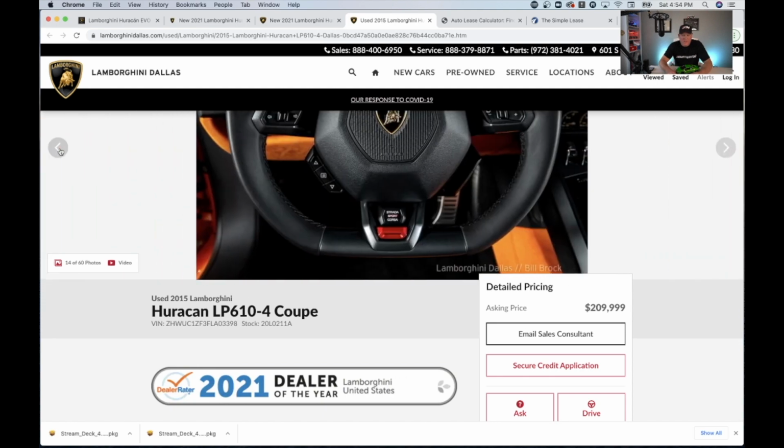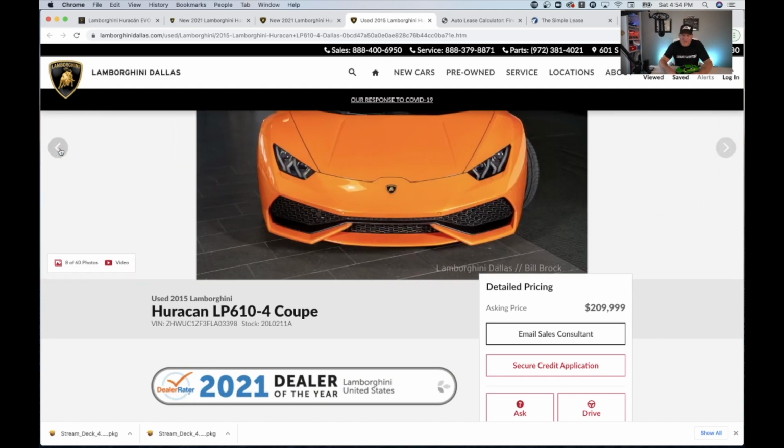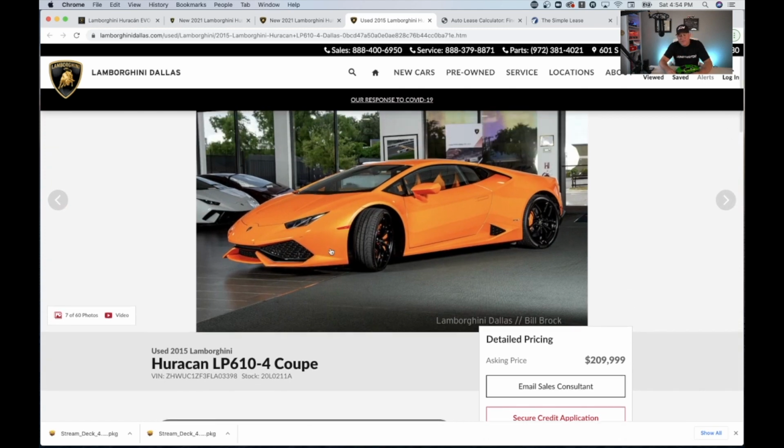Then you've got the orange. Look at this, Arancio Borealis, and this thing is insane. One of my favorite colors in Lamborghinis is this orange color. It reminds me of Fast and Furious, where they had the Lamborghini Murcielago driving in the ice. That's such a beautiful, beautiful color. This is a used 2015 all-wheel drive for $210,000. So check this out. Brand new one, $246,000, $249,000. A used one, 5 years old, is $210,000.